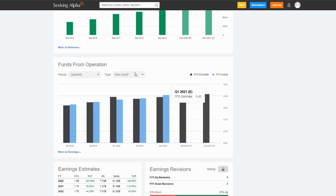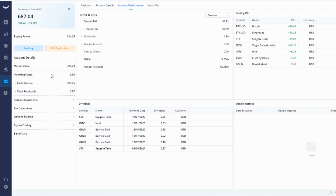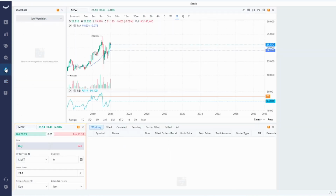So let's go back and go to Webull. Let's hit trade. And I've actually already entered in the Medical Properties Trust ticker symbol, MPW, here. And we are going to make this a market order so that it fills right away. We're going to be doing a purchase. They are currently $21, so how about we get 4 shares? That will leave us just a little bit of cash left over from this $100 that we deposited this month.